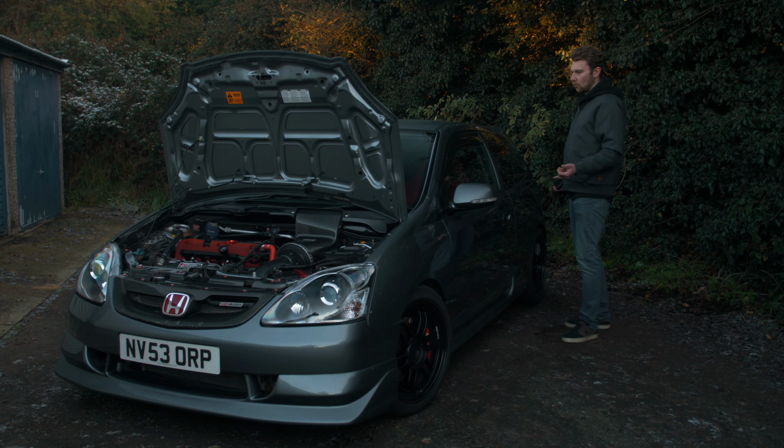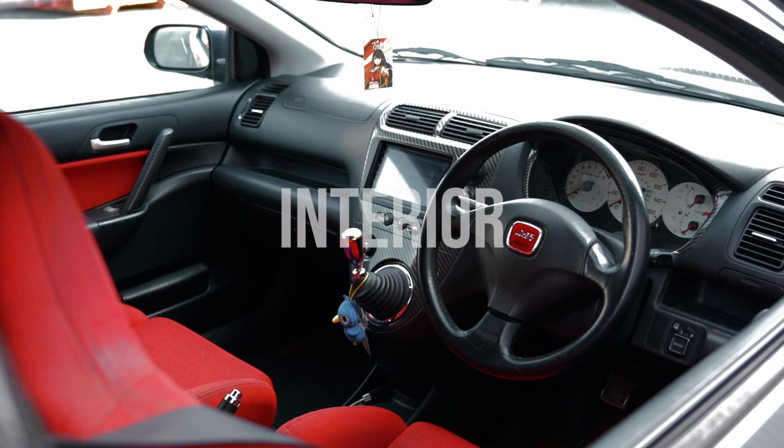I've ended up replacing one of my rear brake calipers because of it, and I will probably end up doing the other one when that goes again. Those are all of the exterior parts I can think of, so let's move on into the interior.